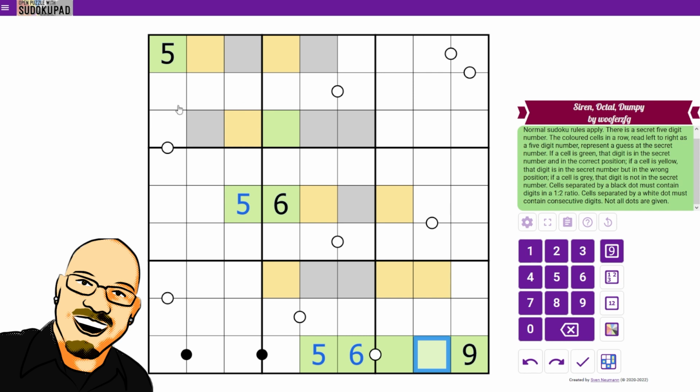So what are we left with here? Let's go to the yellows now. So yellows must appear in the puzzle, but not be anything that's included already in that guess, and it cannot be the right answer either. So this must be in the puzzle, but cannot be a 6.